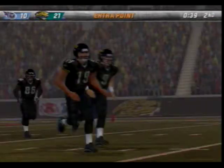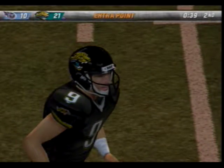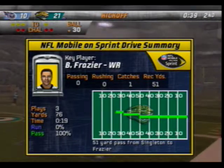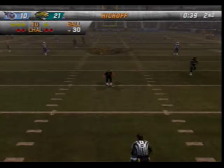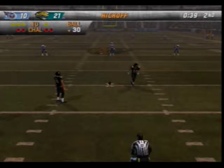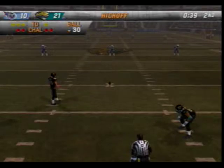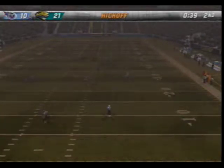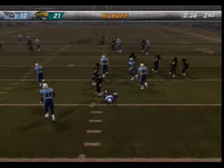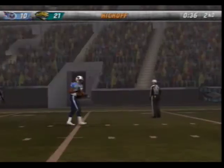The point after is good. So following that touchdown, the score is 21-10, Jaguars. Oh, he needs to kick this one off. From the 10-yard line. The Titans don't have much time as they start their drive at the 23.